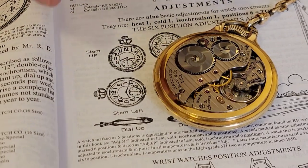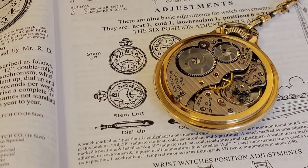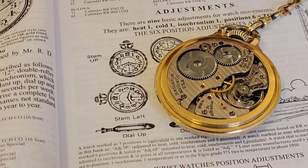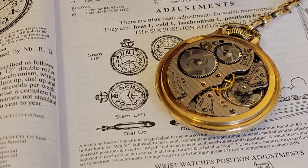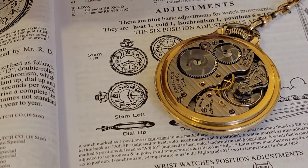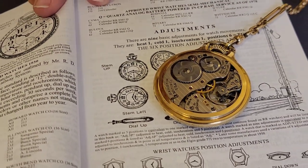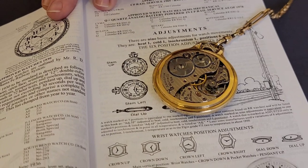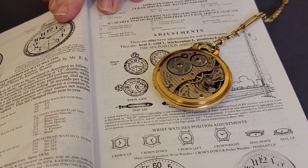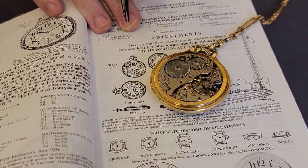Then they also modified the staffs and the jewels so that everything was extremely balanced inside the drivetrain of the watch. So when we talk about positions, we've got the five positions that are mandatory. A lot of times manufacturers went to six positions anyway, plus heat, cold, and isochronism. And at that point in time, you had a watch, and this is where it gets real crazy.